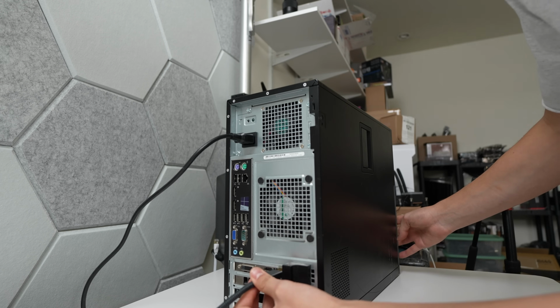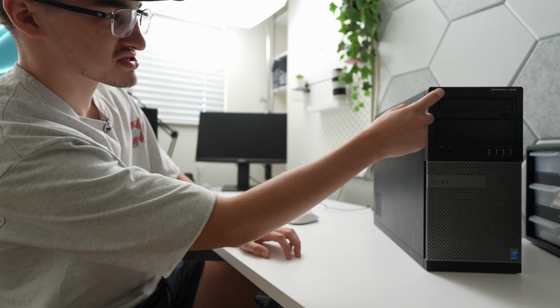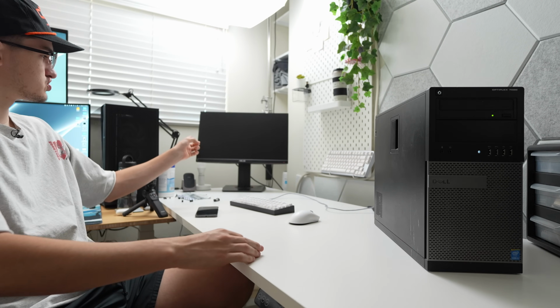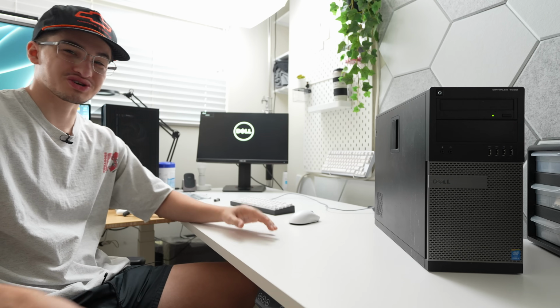Okay, I got it all plugged in. Let's go ahead and see if it works. Press the power button. Okay, I do hear fans spinning. The monitor's right there. Well, that was a quick post.